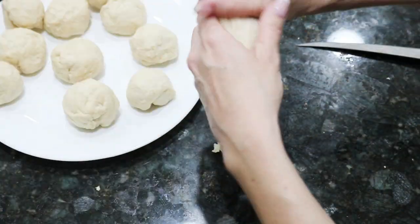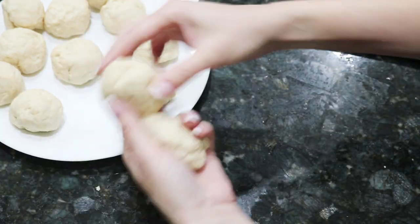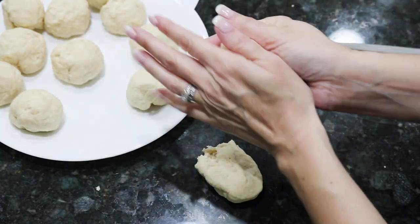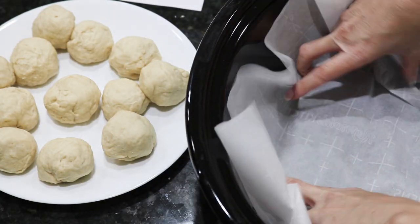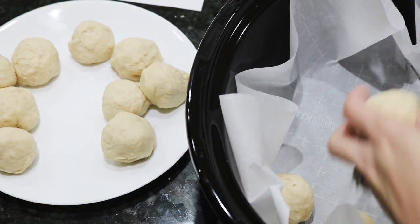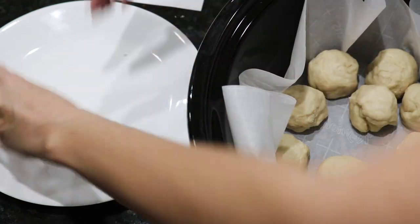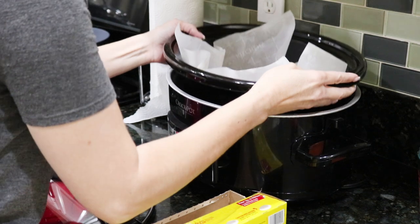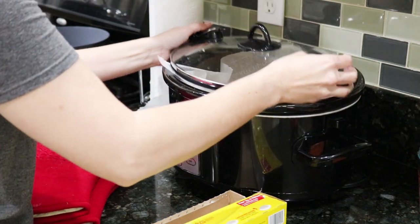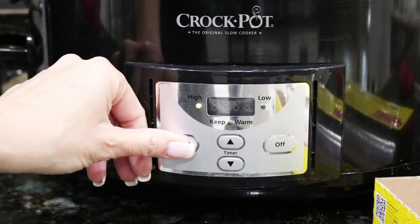Actually a new recipe for me this year. I'm really excited because we're actually going to bake them in the crock pot. Again, leaving our oven ready for anything that I need to put in there. Get some parchment paper and line your crock pot, and then throw all your buns in there, just not touching a little bit because they're gonna rise a little bit. Set our crock pot on high for 90 minutes.